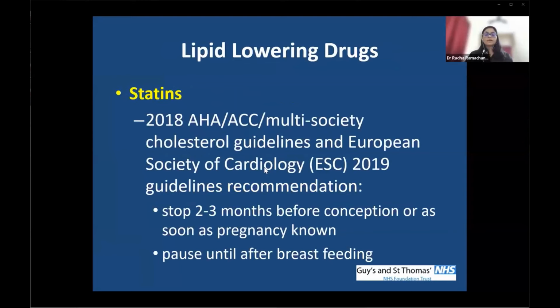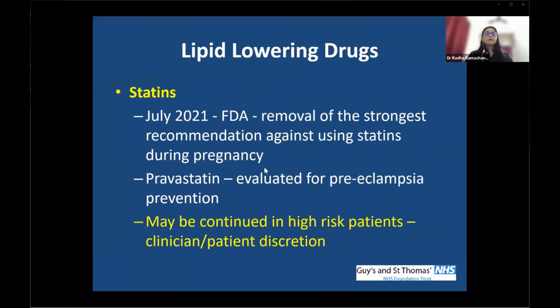Almost all guidelines suggest to stop statins 2 to 3 months before conception or as soon as pregnancy is known, and then pause until after breastfeeding. And this was based on a 2004 paper that showed case reports of early exposure to statin resulting in fetal malformations. However, there have been a number of other reports that have been published that challenge that. And in July 2021, the FDA removed its strongest recommendation against the use of statins during pregnancy.